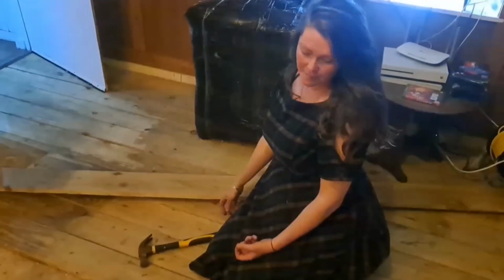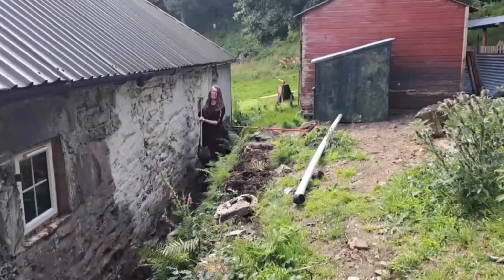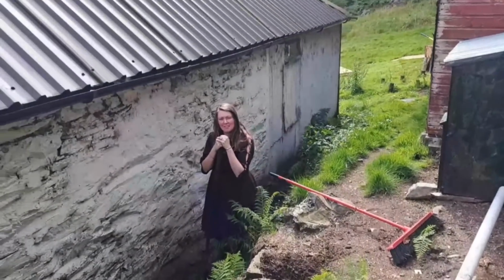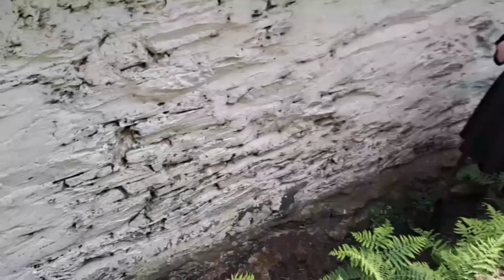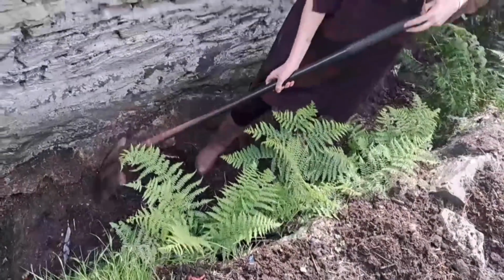Oh, what a lovely bit of film. I know why the house is still standing after 300 years. 300 plus years. Tell me. Because it's built in bedrock. All of this is bedrock.